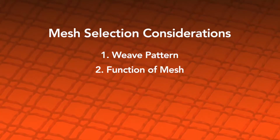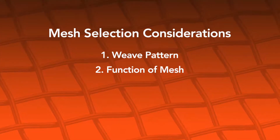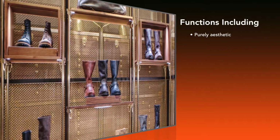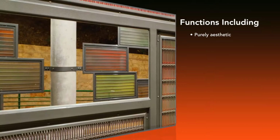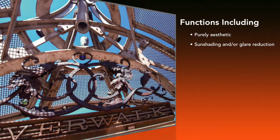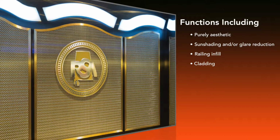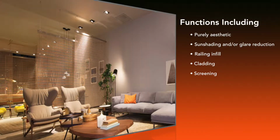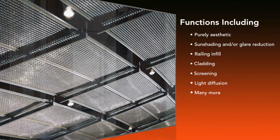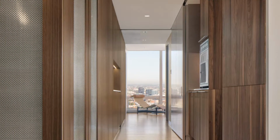Of course, the function the mesh will serve in its architectural application is also a very important consideration. For example, will the mesh be purely decorative, providing form, texture, or reflectivity? Or will the mesh be tasked with doing more, such as shading sunlight, as a railing infill material, serving as a protective and decorative wall cladding, screening to provide ventilation with a degree of transparency in a space, or diffusing natural or artificial lighting? Later in the course, we'll look at a few of these applications.